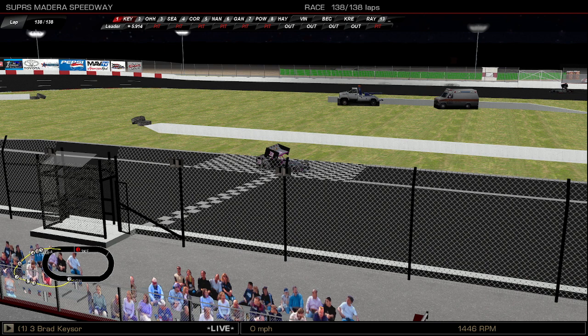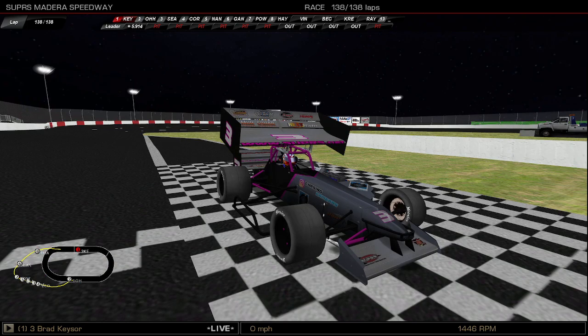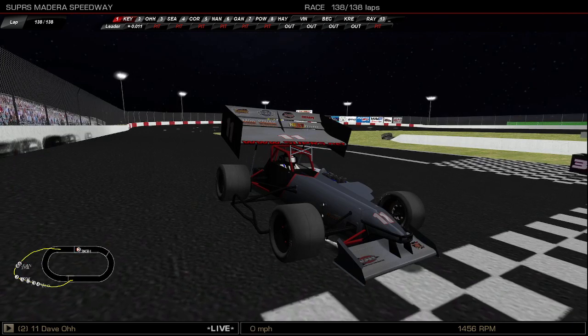There he is in victory lane here at Madera Speedway. Brad Keyser. Keyser with the win. And Brad Keyser, your winner here tonight at the Summit Classic 125. 2nd place goes to Dave-O, and he will be crowned your Supers 2022-23 Gold Crest champion. And Keyser in victory lane, a great run for the driver out of Liverpool, New York.